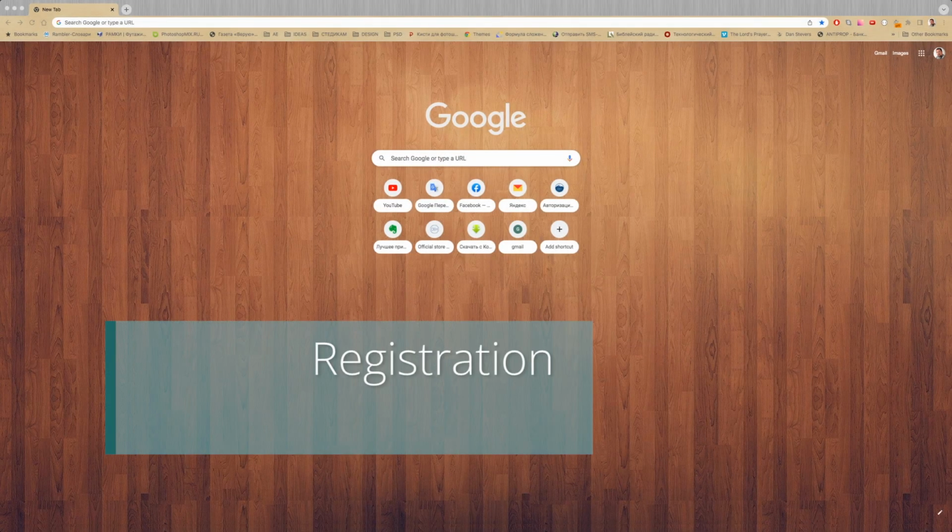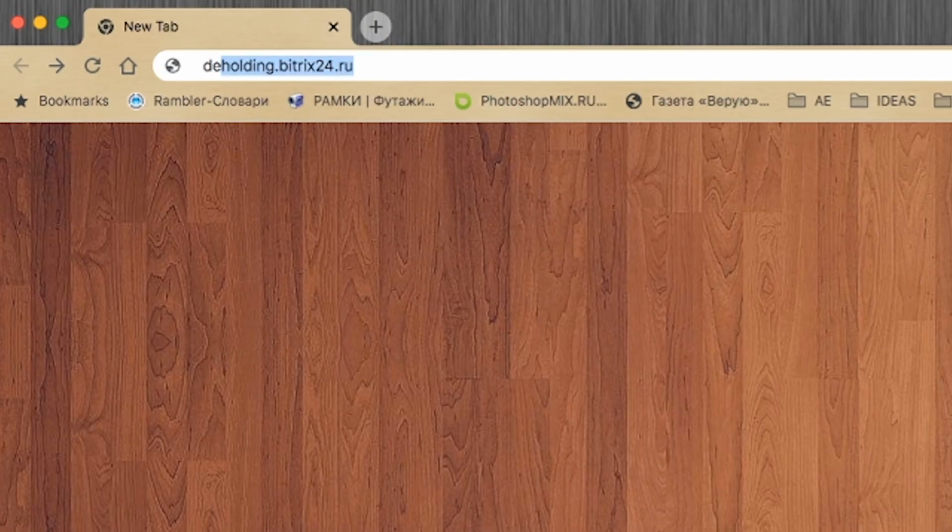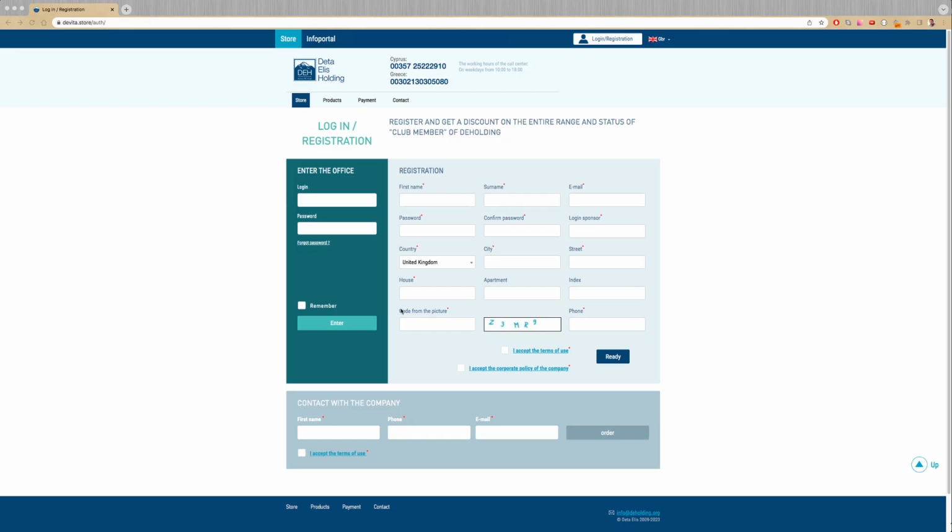Registration. In order to access your personal profile, to become a member or partner of Deta-Elis Holding, you must first enter the address devita.store in the address bar at the top of your internet browser.